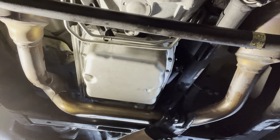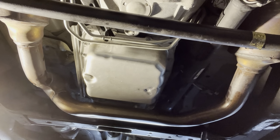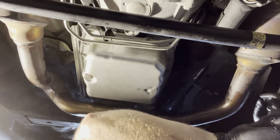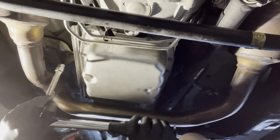Torque wrench, get these torqued up, and then we start filling her up again. All right, we're going to torque each of these 10 millimeter bolts to 80 inch pounds. Got the wrench set. We're going with a star pattern.